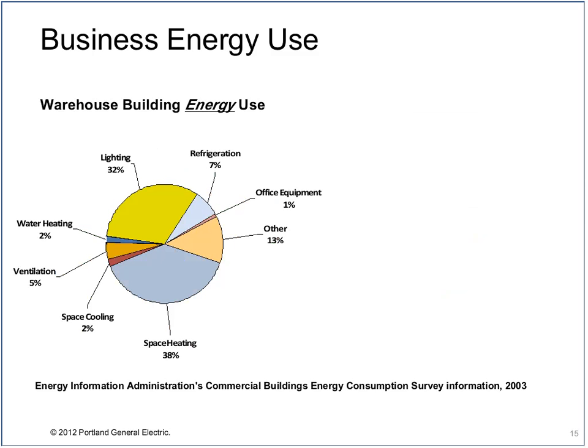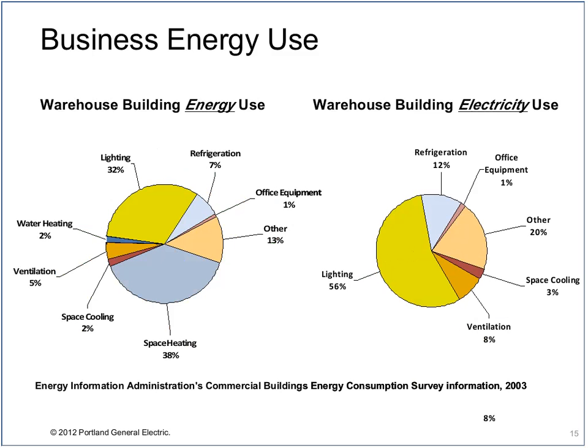So warehouse, again, pretty significant lighting load. Total energy about 32%. You see a lot of space heating needed for warehouse space, usually gas unit heaters, so it's going to be pretty significant there as well. But just looking at the electricity side of it, 56% of electricity typically goes to lighting in the warehouse space.